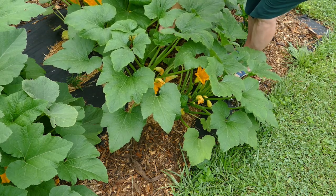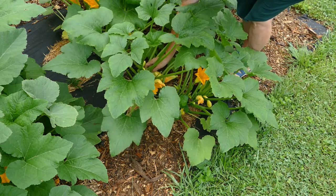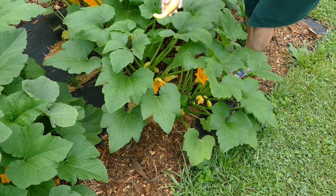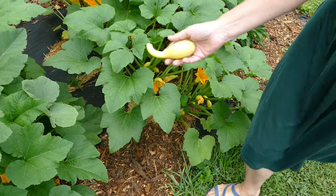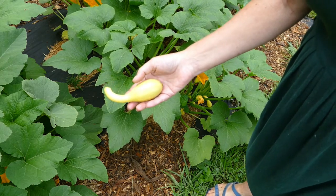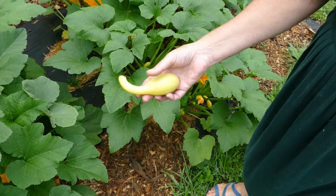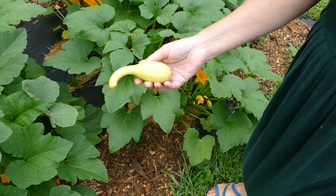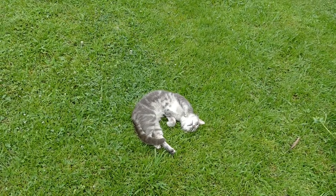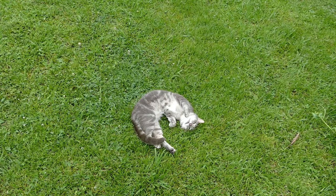I actually usually try to pick these later in the morning after the bees have gone, but for purposes of illustration. It's a little small, but these are super tender when they're this size. And right now I have plenty, so I'm not worried about picking them too soon. And as usual, neighbor kitty has come to visit. He's so silly.